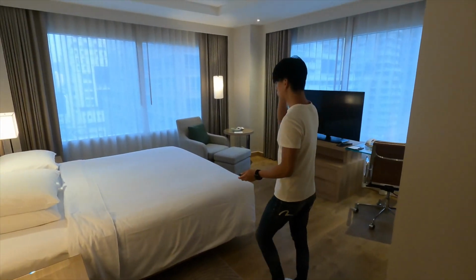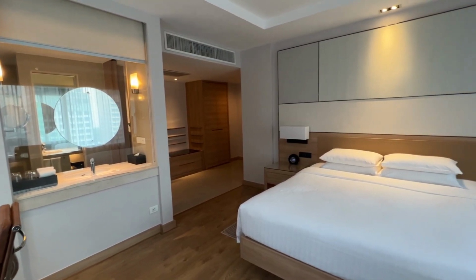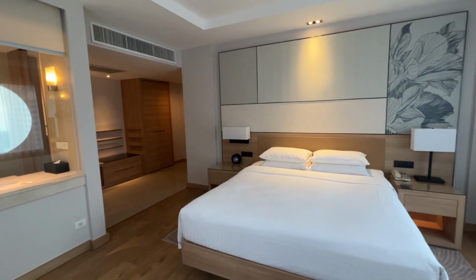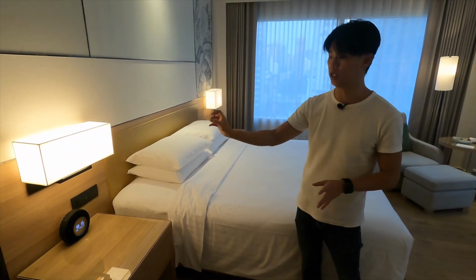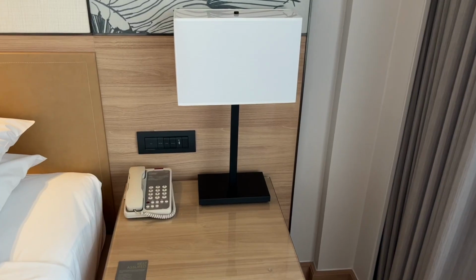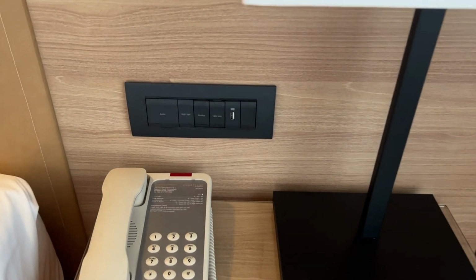Okay, so once you step here, the first thing you see of course is the bed, king size bed, and two bedside tables. Something to take note is that only this side has the switch, the power point. The other side doesn't have a power point, so you have to charge your device somewhere else. Okay, and also the switch for the lights.